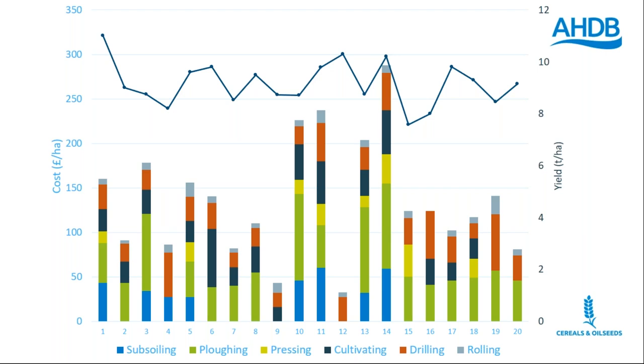And what's happened here is all of his operational costs have been included in his crop establishment. But he doesn't necessarily use all of them. His plough is considered a reset button for blackgrass control, and it's a good plough, but it's rarely used. So his subsoiling, again, he doesn't use all of his subsoiling all the time. So again, the costs have gone higher because he doesn't use it across all of the land. Pressing, that's not necessarily an option for him. He doesn't necessarily need to use it, and the same with cultivating.